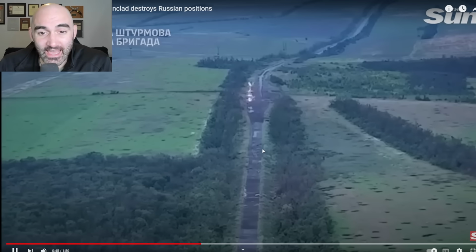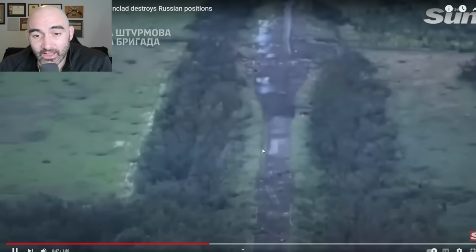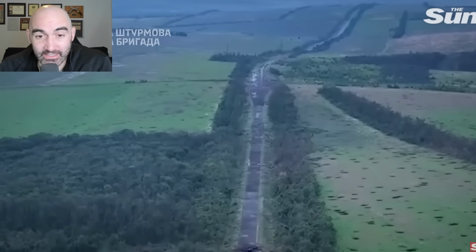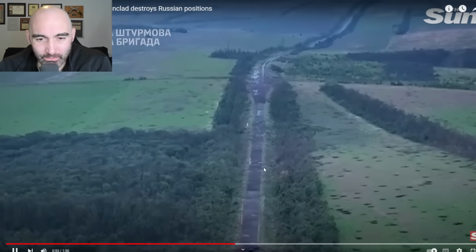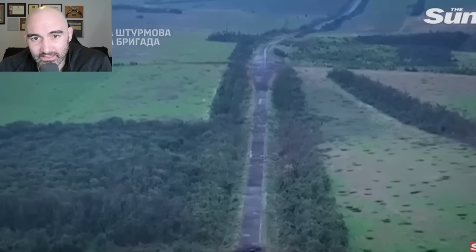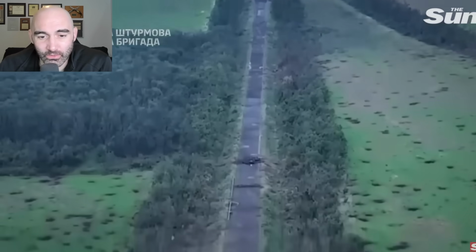It doesn't look that accurate. But then again, firing a large caliber machine gun on a platform as light as an ATV is going to inherently be unstable. So you can see it looks like they're recalibrating. And again, these rounds look like they're going pretty close.